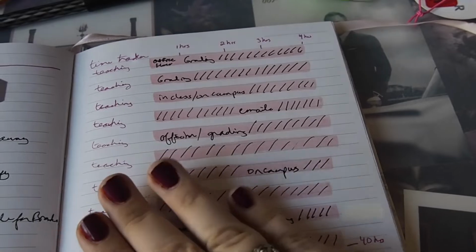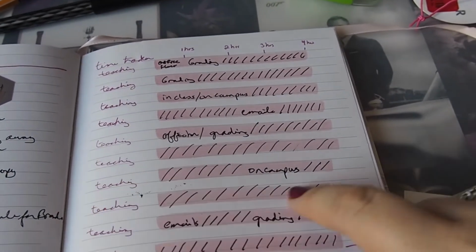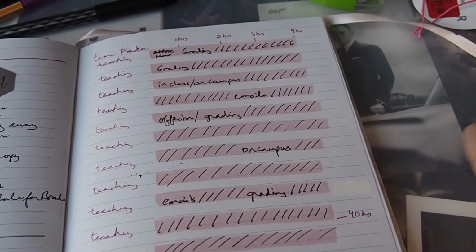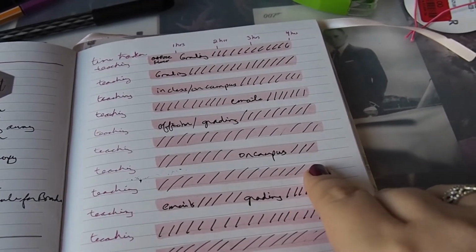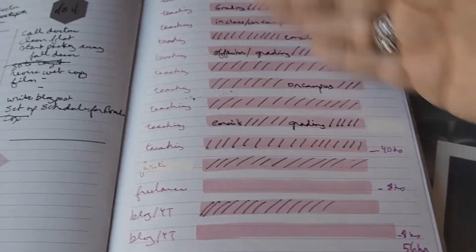That was basically all day. I think that was Wednesday. All I did on Wednesday was grade. And then on campus, that just means I'm on campus actually teaching and holding office hours and doing all my on-campus stuff. And so I'm on campus for 6 hours, did emails for a couple hours when I got home. That then fills up my week.